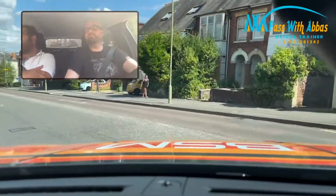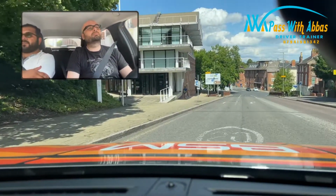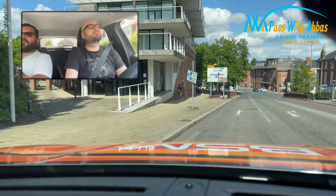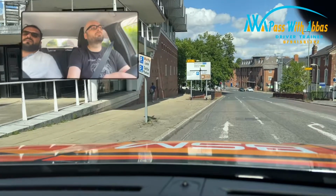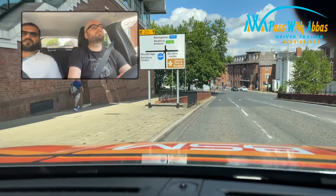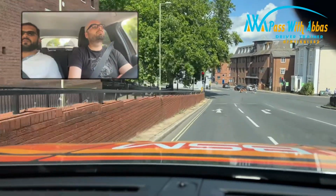So this was another potential serious driving fault. There was a bend and I was telling Gareth to stay in the left lane. The approach speed should be a bit slower and the steering control should be better. He went slightly towards the middle, towards the center of the road, and then he moved back to the left.